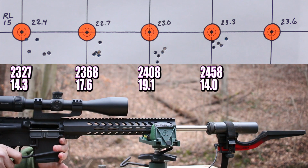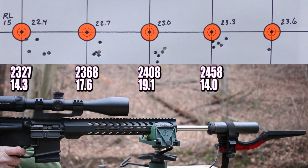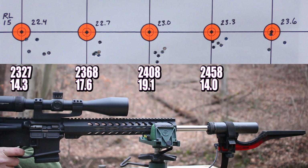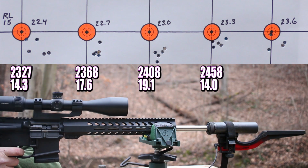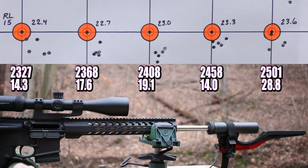All right, one more group to go here. 23.6 grains. All right, so that's a pretty crappy finish to this little range trip.